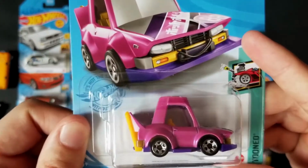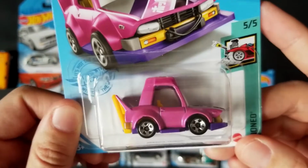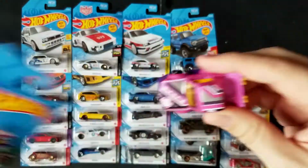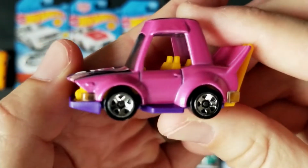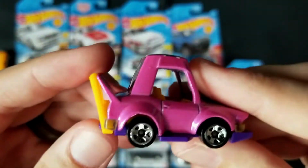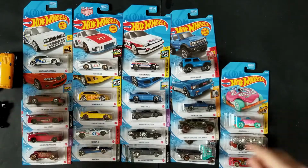One of the more popular tuned castings, fantasy castings, is Manga Tuner. And I know everybody liked this when it first came out. I was able to find it. And this is obviously now in pink, which pink is always a popular color, a cute little thing. It's got some tampos up top here, yellow interior. They did well with this one. I'm sure people are going to be going after that one as well.